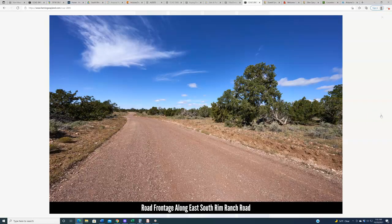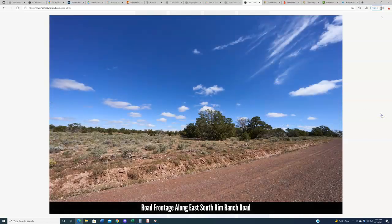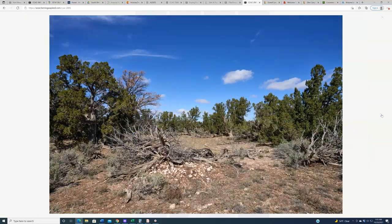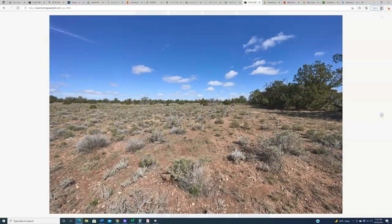But as you go through this, you can see the road frontage here along South Rim Ranch Road. Very well maintained. Our photographer reported that it could be navigated by any vehicle type. This is actually, from what I have seen of this Property Owners Association, one of the few things they really seem to concern themselves with, the condition of the road. And of course, it's helpful in this kind of weather, but it's extra helpful when it snows or rains out here. Things don't get washed out. Things don't become impassable. Of course, up here in northern Arizona, you will encounter snow. So it's nice to know that the association is actually maintaining that and taking care of these things.